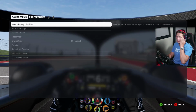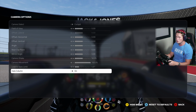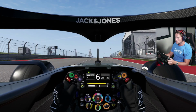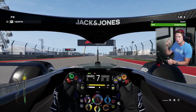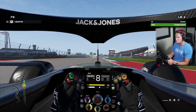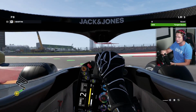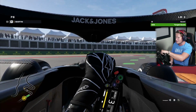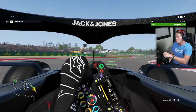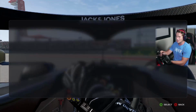Now, there is an option you can go in if you go to camera options. Oop, not telemetry. We want preferences, camera options. You can turn off the halo column. So this is what it looked like a few years ago, before the halo was introduced, when it was purely open air racing, which I know there was a big fuss about when this happened. A lot of people were really upset, but at the same time, I feel like protecting drivers' heads is a little bit more important than the visual look of something. This definitely helps us out. You can definitely see a lot more of the road. But like I said, I want to feel like an actual F1 driver today, so I think we're gonna put that back on. Looks good to me.